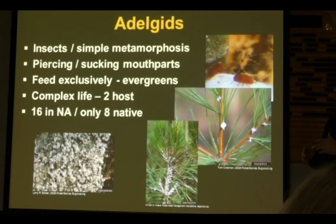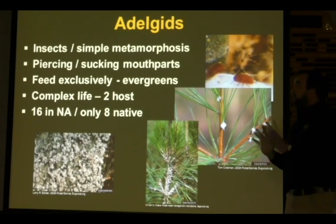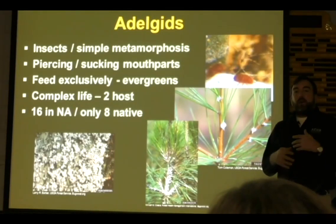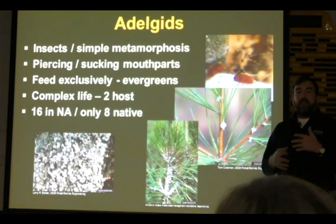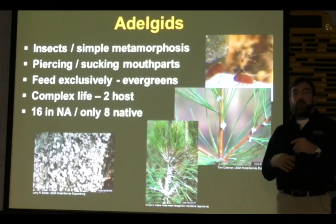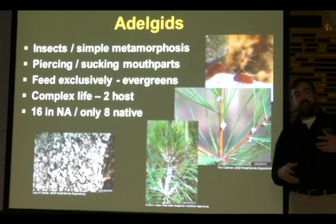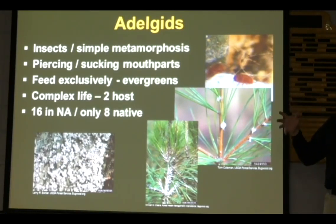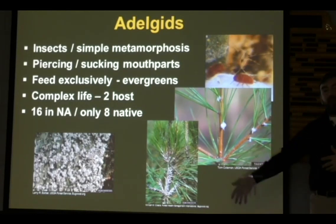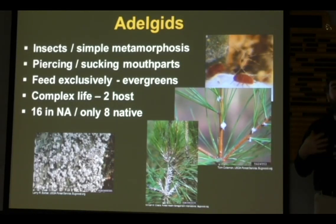I don't actually know what the roots of that is. I should figure that out. But these are in a group of the true bugs, and in this group, you have things that don't have a pupal stage. They have simple metamorphosis, which basically means that from the time they leave the egg to the time that they're an adult, they basically have the same lifestyle. They basically feed on the same things, and they grow and get bigger, and they molt.